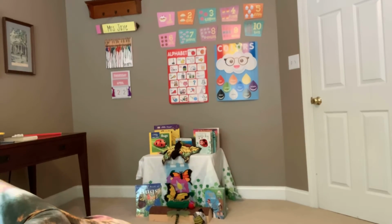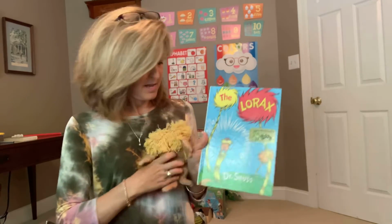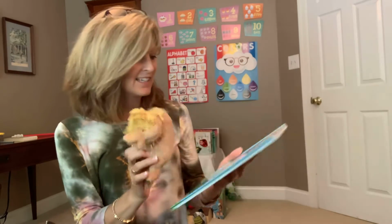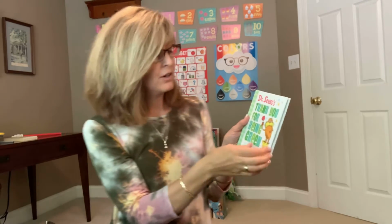Well, Dr. Seuss thought it was important too, to keep our earth clean and healthy so that we can continue to live here, and so can the trees. He wrote a story called The Lorax, and this is the main character. The Lorax, you may have seen the movie. Well, I'm not going to read you the story because there are a lot of words in it, but I found a shorter version, and it's called Dr. Seuss's Thank You for Being Green.